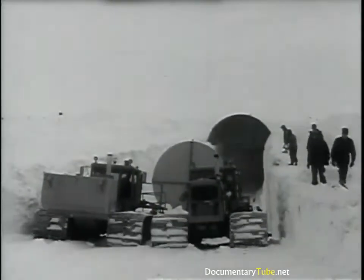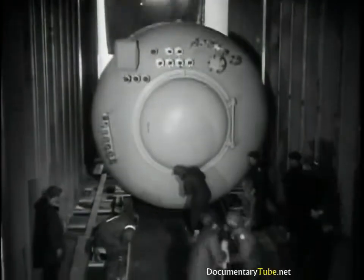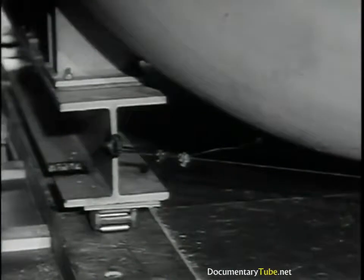To bear the weight of the vapor container, the reactor building was constructed around a framework of steel beams. The floor was of heavy planking mounted on other steel beams. We had to use hand rigging methods, the best we could do under the confined conditions, to put the nuclear equipment in place.